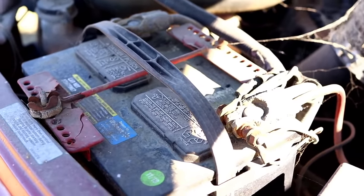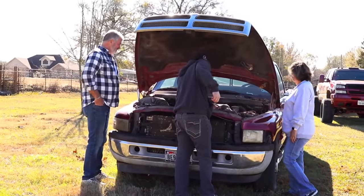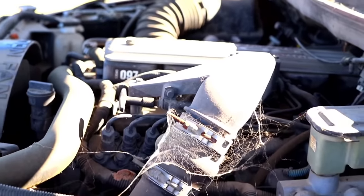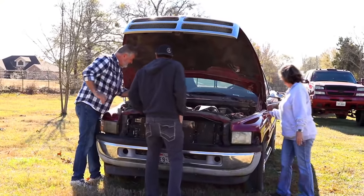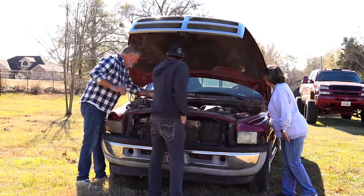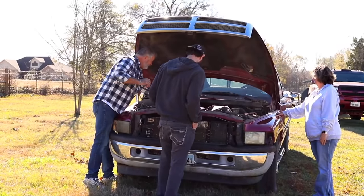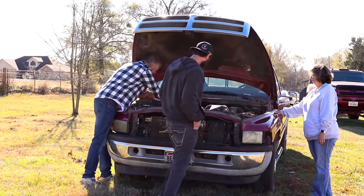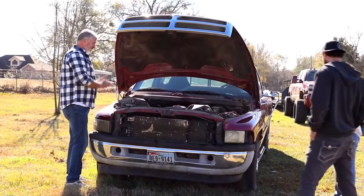Check the old rust down there. It does have cobwebs, doesn't it? Yeah. Transmission cover. Let's hope there's not a snake. Listen. I don't smell burn or anything. Sometimes just a little old filter change will make a difference on them.